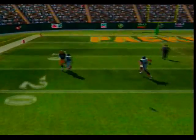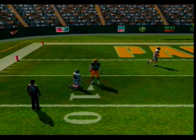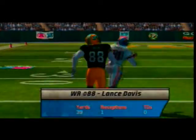Long throw. He's got it. Number 20 is there on the stop at the 8. Watch it here. This is a great call on third down to keep this drive alive. They were in a tough spot here, but this is a heck of a throw and catch to pick up that first down.